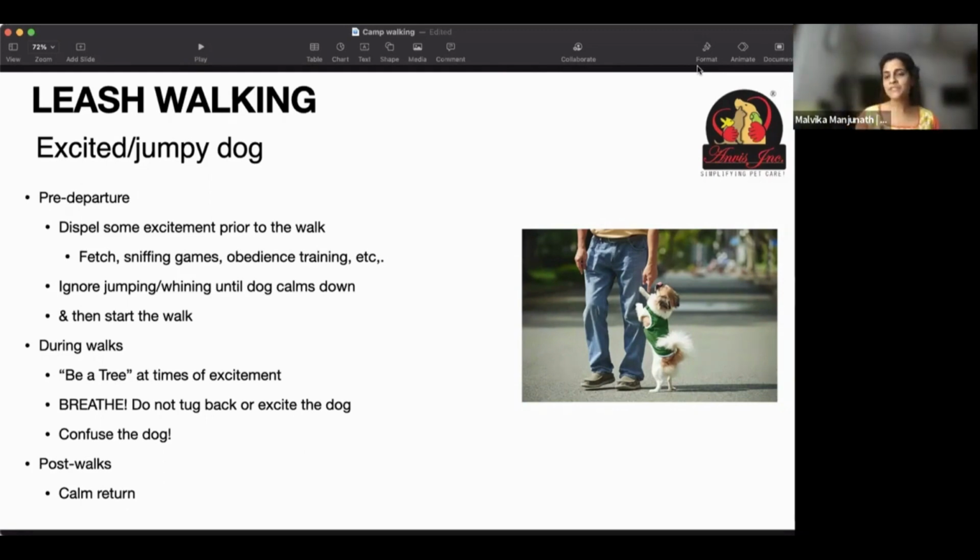Now, what happens after the walk is also important to note. You want to walk the dog into the house. You just open the doors and walk in. You can let the leash go. You don't have to remove the collar and leash just yet. But be very calm when you re-enter the house, because you don't want your dogs to go into a hyper state after a walk again.